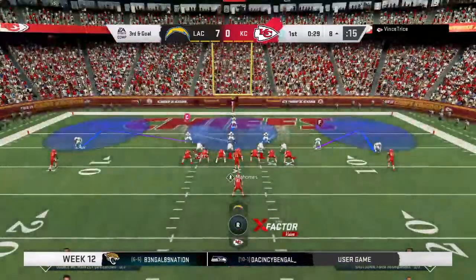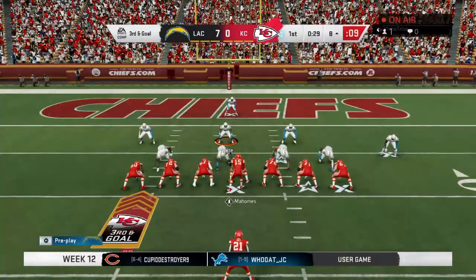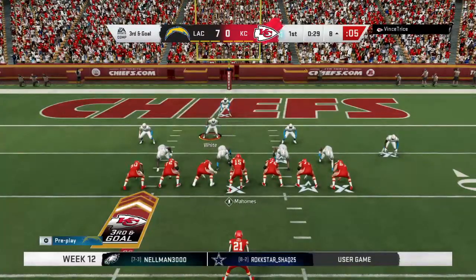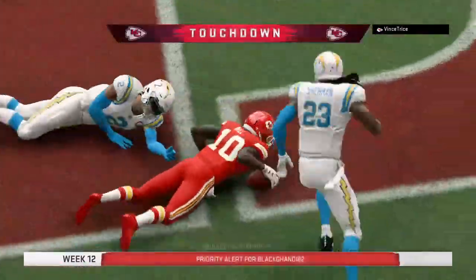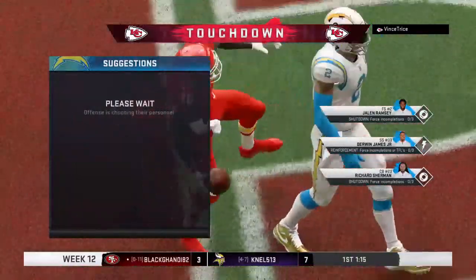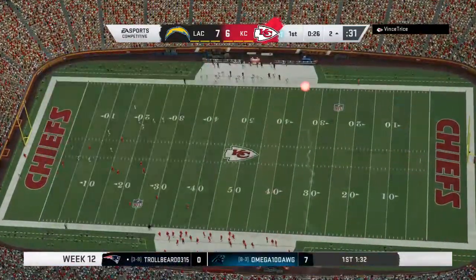How crucial will those 5 yards be? We'll see as they come up again here, 3rd and goal. To throw, it's Mahomes. This is caught by Hill for a Chiefs touchdown. Tyreek Hill, his 6th touchdown of the season, as his guys are on the board here in this 1st quarter.